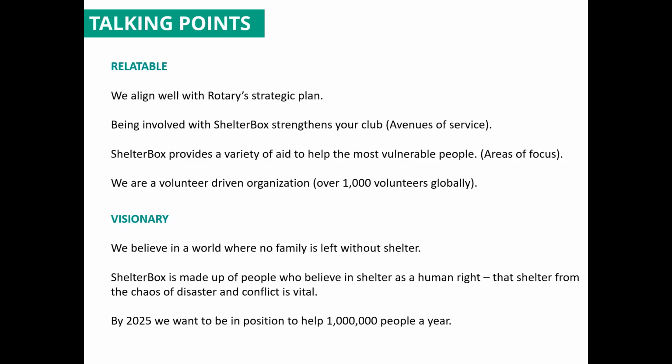Visionary, that's stuff like our vision plan and our goal. We want to be able to help 1 million people a year. We believe in a world where no family is left without shelter. These are visionary. It's not fact. It's what we want to see in the world, and we're going to work as hard as we can to make that vision come true, to make that vision fact.